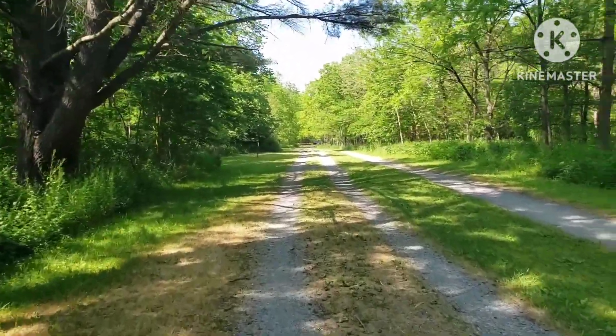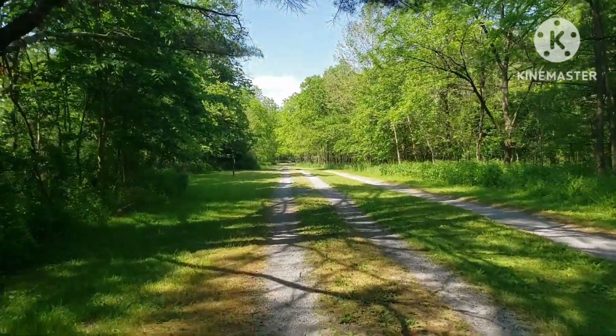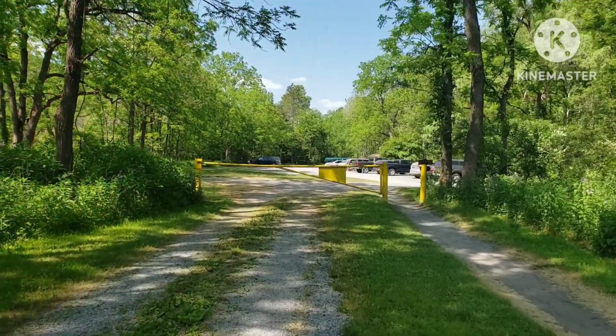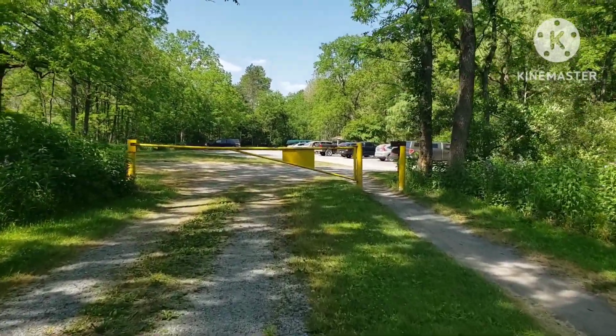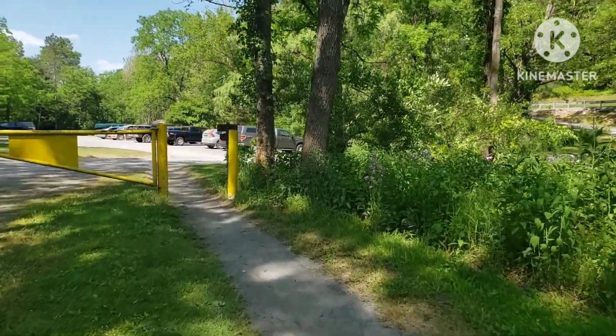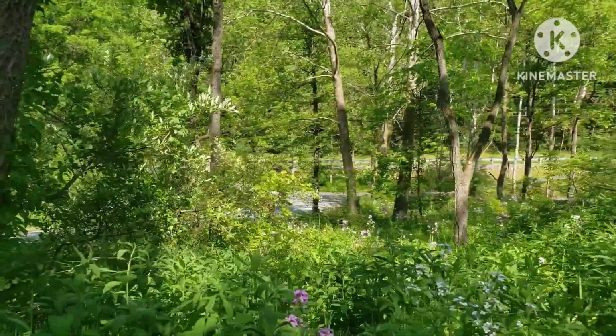Plus, this has good fishing access as well, and a canoe access point. And I'll show you all that when we get up here by the parking lot. Here we come up on the parking area, and there's some people up here too, so I'm gonna be brief. But there's a decent amount of parking here.